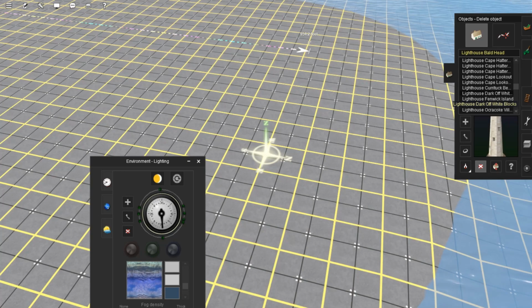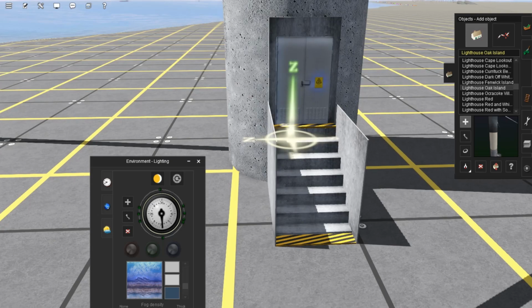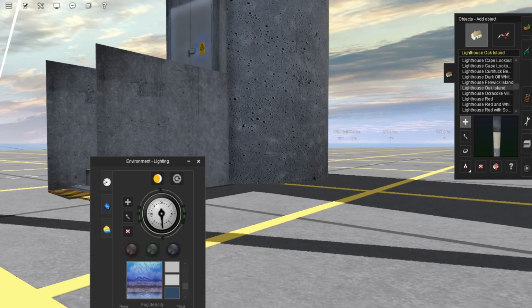The other lighthouse I made is the Oak Island Lighthouse. Give me a minute. There's a lot of lighthouses on this list, so it's hard to find it. The Oak Island Lighthouse has a DCB 436 aero beacon. It has 4 reflectors instead of the usual 2. It actually has 8, but the 4 on the bottom are only used as backups in case the 4 on the top stop working. This lighthouse is not painted.